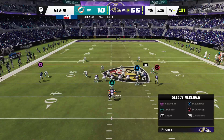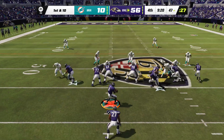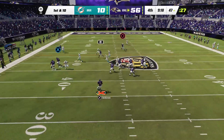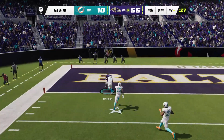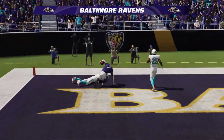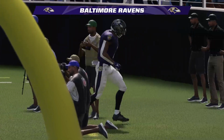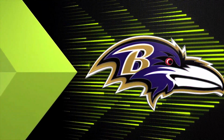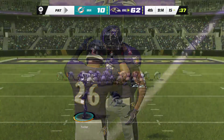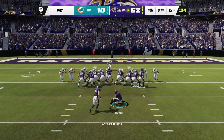Good starting field position for them here as they come up 1st and 10 on their side of midfield at the 47. Going up top. And he'll take it into the end zone for a Ravens touchdown. Rashad Bateman, 53 yards. And the Ravens add 6 more to their point total, and they're on cruise control right now here in the 4th.